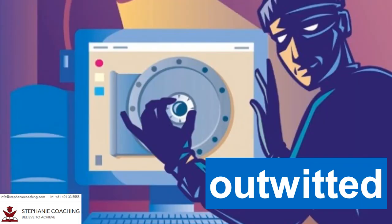Word number 20 is outwitted. When you outwit an opponent, you outsmart them. For example, a hacker can be outwitted when you install an antivirus on your computer. This is why the word out is in the word outwitted, as we need to kick the hackers out by outsmarting them.